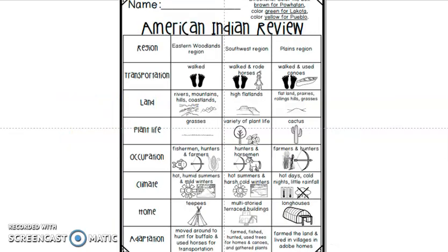In your activity today, you are going to look at this Native American, or American Indian, review. If something tells about the Powhatan, it's going to be brown. If it tells about the Lakota, it's going to be green. And if it tells about the Pueblos, it's going to be yellow. So you're going to look at each of these and see what color we should color it. So we're looking for who lived in the eastern woodland region. If you have your study guide still, that's a really helpful thing to look at. So this should be brown for the Powhatan.